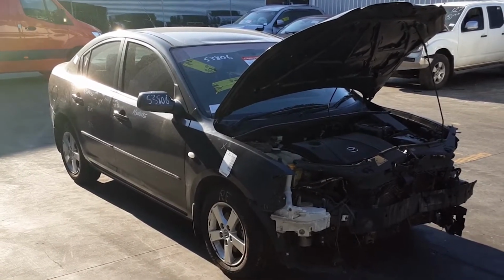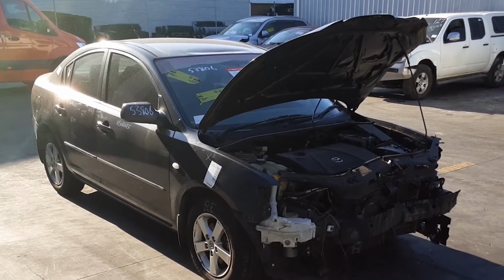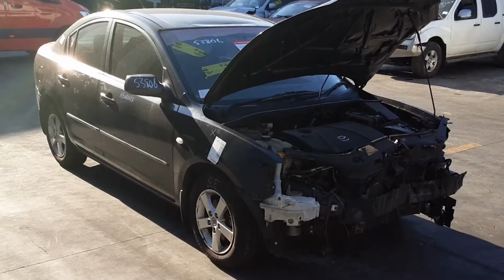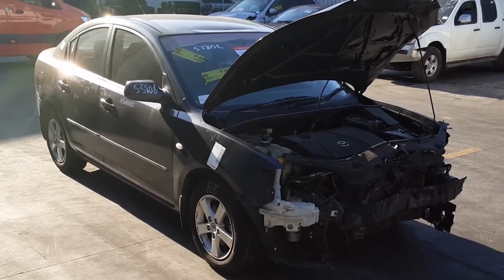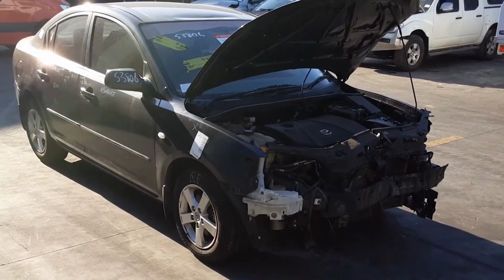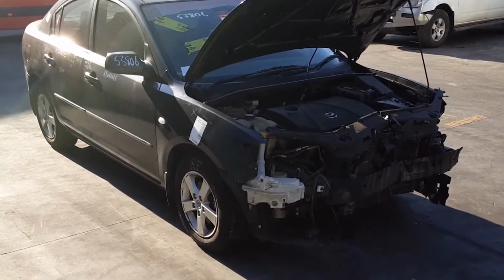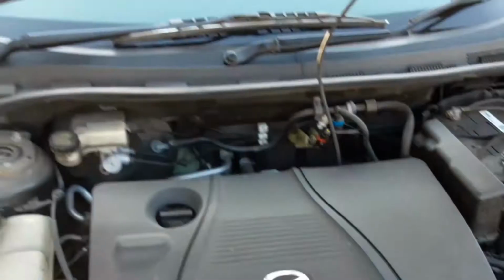Our phone number is 0738481382, and today we have a 2006 BK Series 1 Mazda 3 Maxx sedan, stock reference number 4228. This vehicle runs from the first month 2004 through to the fourth month 2009. It has an LF 2-litre 4-cylinder petrol engine backed by an automatic front-wheel drive transmission.